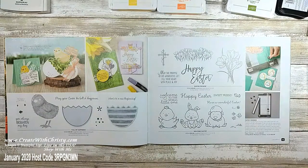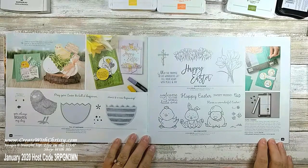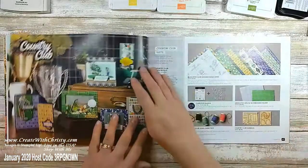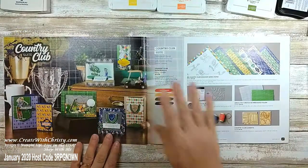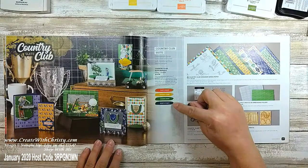Also the cutting blades are available now. They weren't available when the trimmer came out a couple months ago, but you can now get the cutting blades, and they come in a 4-pack for $12. So I'm really glad that those are available now. And I'm going to hurry up and do the Country Club suite with this video too. The colors in it are Poppy Parade, Crushed Curry, Garden Green, and Night of Navy.